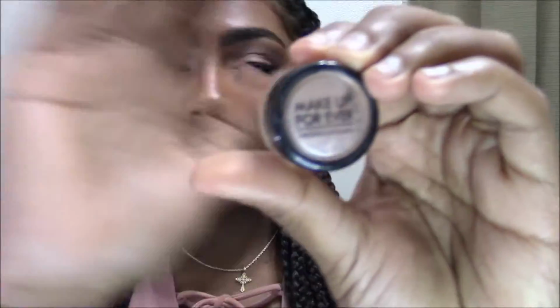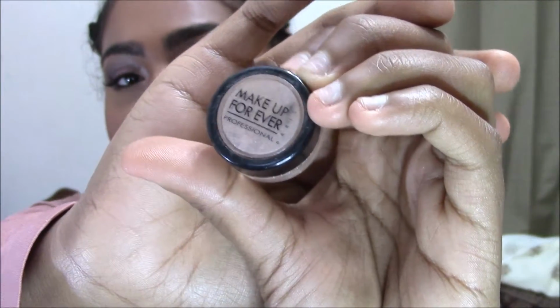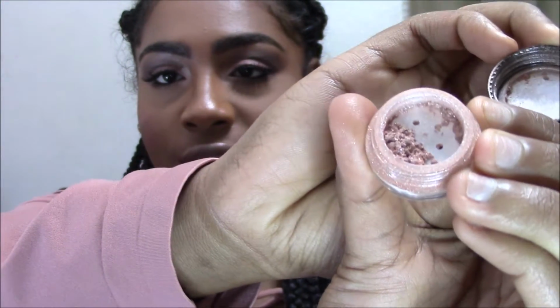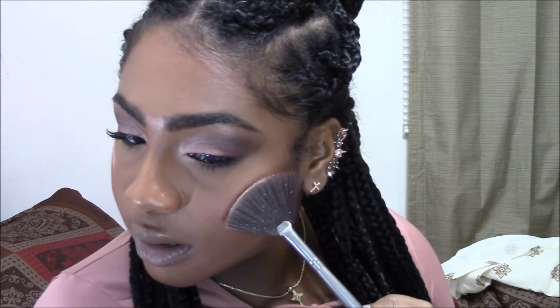I'm going to be using my Makeup Forever Star Powder, in number 926, and it's basically just a pretty rose gold powder. Looks like that. I'm going to take this small fan brush and I'm going to dip it in there, and I'm just going to apply it to my brow bone, which I almost forgot.